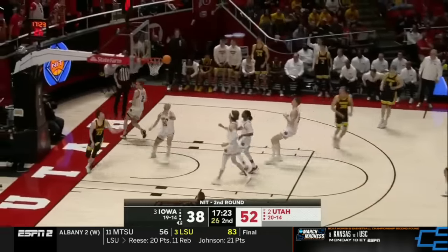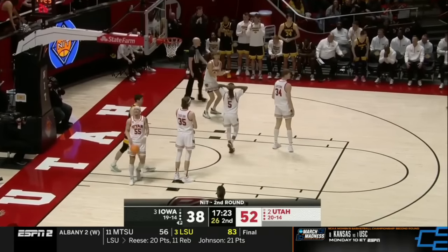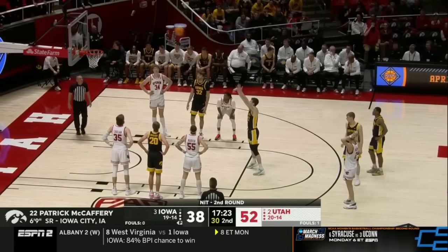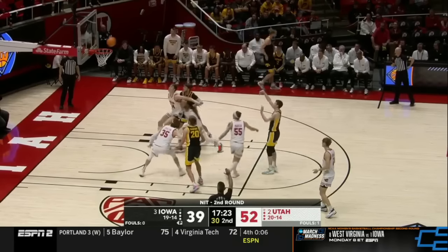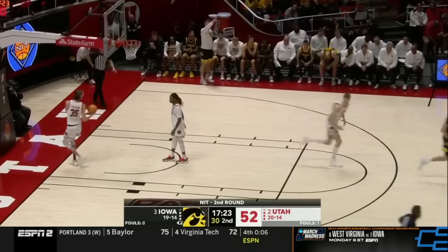Sanford, beautiful pass to McCaffrey, who missed it, but a late whistle call. The jersey. McCaffrey, an excellent free throw shooter. Both are good, 52-40.